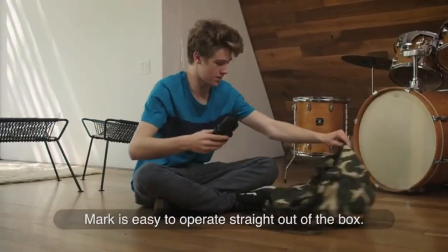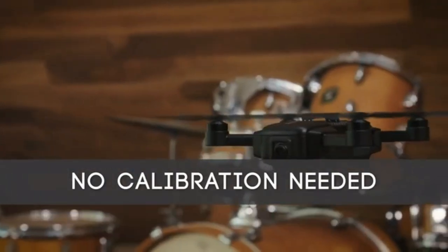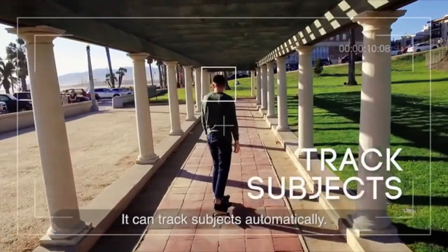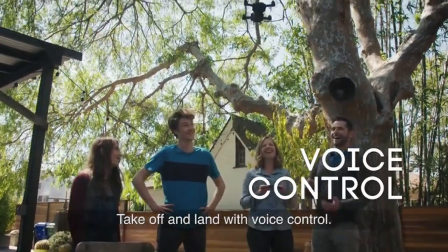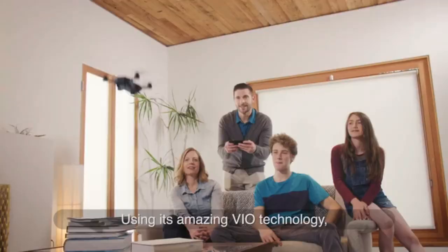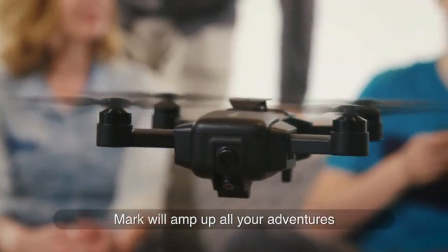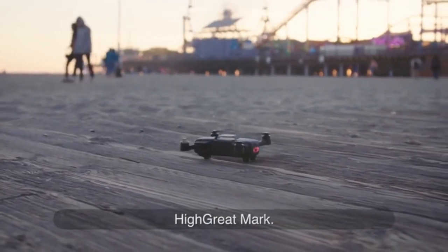Mark is easy to operate straight out of the box. No need for calibration or satellite connection. Mark is packed with unique features. It can track subjects automatically, take off and land with voice control, and take pictures with a single gesture. Using its amazing VIO technology, Mark will amp up all your adventures and capture all your most memorable moments entirely in 4K. High-grade Mark.